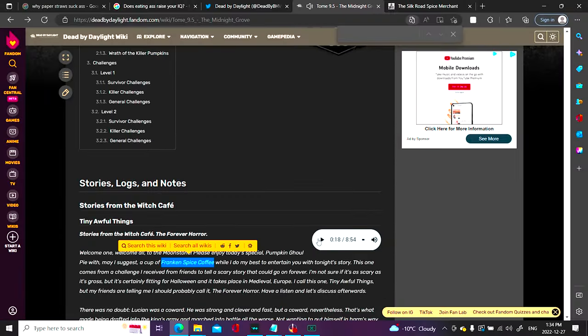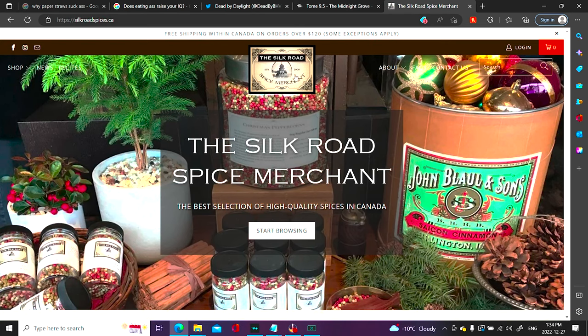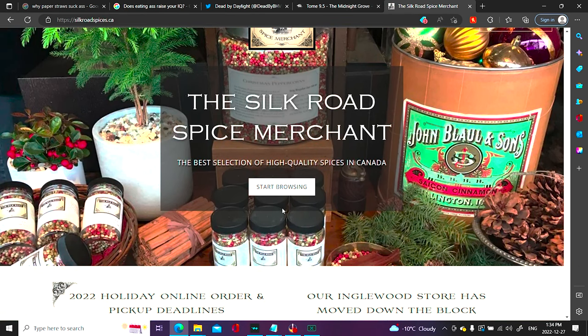So, with that, I went and found a local spice shop and started researching different spices, and this is the recipe I came up with. So let's go.